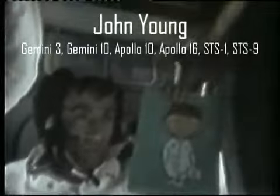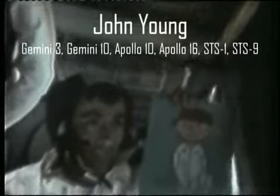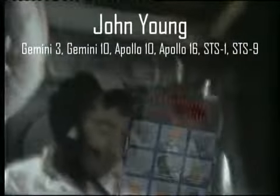Do you see any resemblance between the card and the guy holding the card? Now that you mention it.